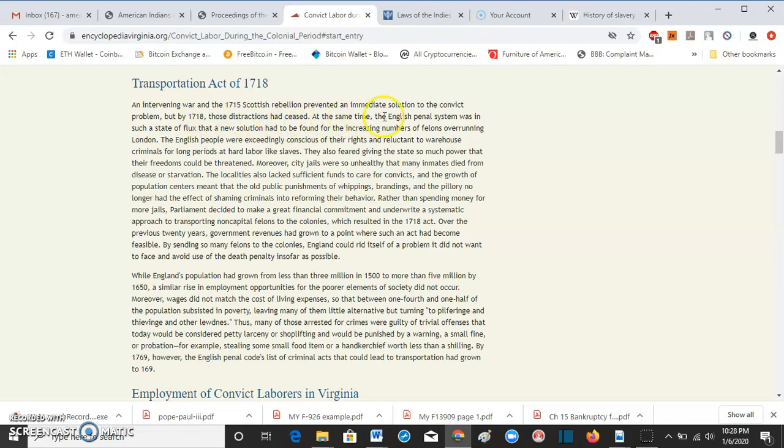At the same time, the English penal system was in such a state of flux that a new solution had to be found for increasing numbers of felons overrunning London. The English people were exceedingly conscious of their rights and reluctant to warehouse criminals for long periods of hard labor like slaves. They also feared giving the state so much power that their freedoms could be threatened. Moreover, city jails were so unhealthy that many inmates died from disease or starvation.